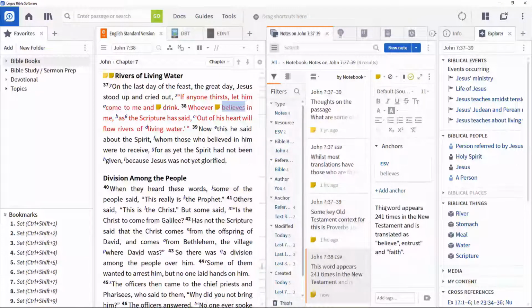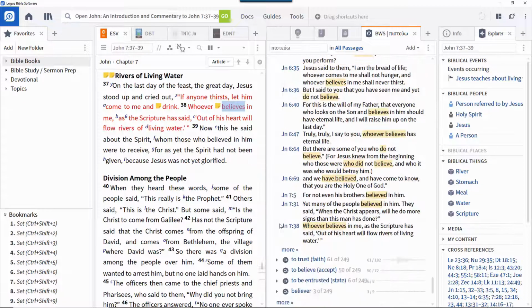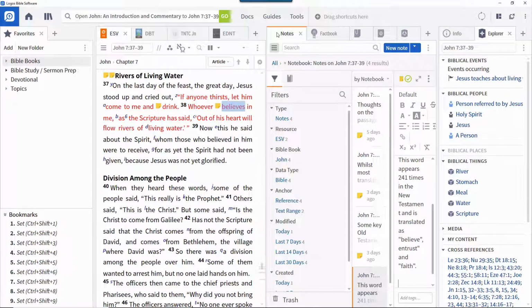Back in the guide, we can see the different ways in which the word is used in the senses section, with its use in John 7:38 being to trust in Jesus. This speaks about trusting in Jesus as contained in the content of the gospel, and it would be good to add this information to our notes.